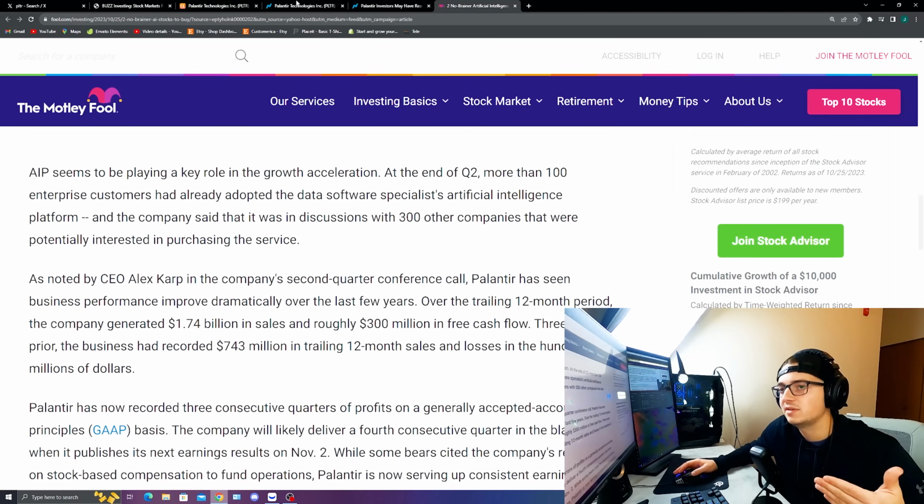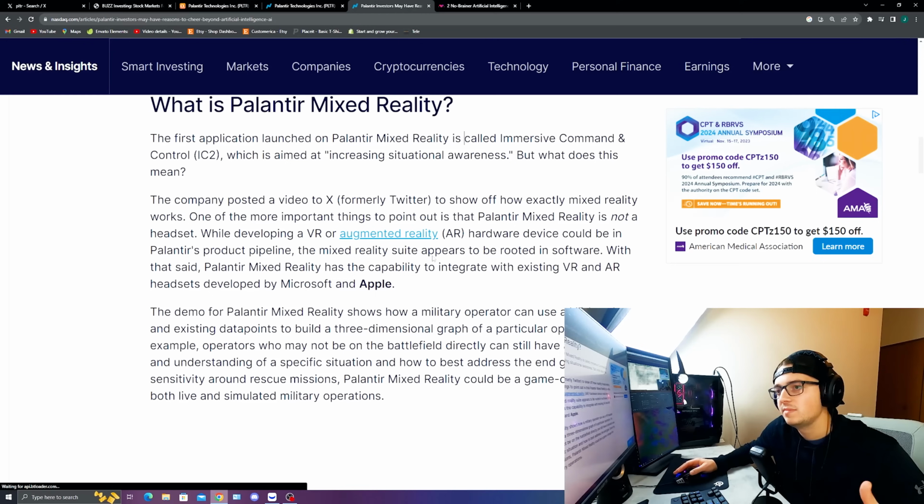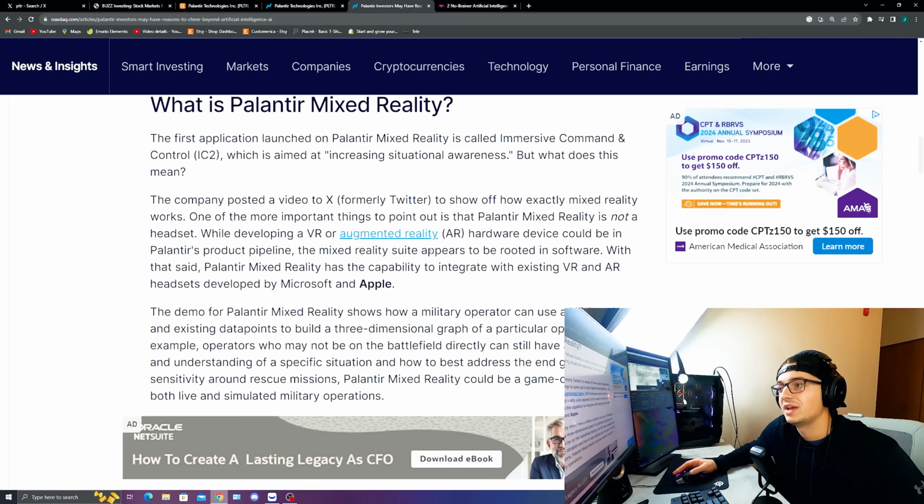long term. And what we talked about with Palantir Technologies, not just focusing on AI, like on their Foundry, the Gotham, Apollo, and their AIP software program that they recently released like 6 months ago. Palantir is also working on mixed reality. And we're not talking about different types of headsets, but we're talking about different types of VR or augmented reality software that can be incorporated within their software, or different types of software that are utilized in different types of virtual realities and developed by Microsoft and Apple and things like that. So they're not creating their own VR headsets, but developing software that can be incorporated into various different products.